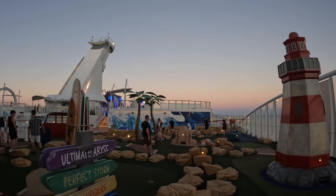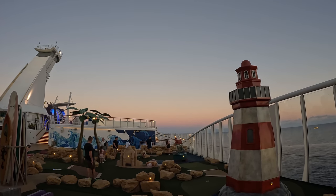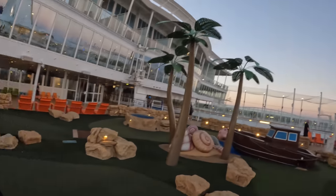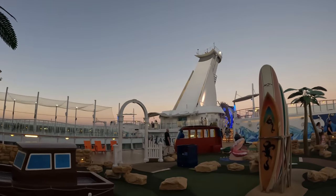We're at the golf course right now. We just finished zip lining. And would you look at this view? Look at the sky. It's like cotton candy clouds with those colors. It is so nice right now. And we have the ocean behind us. This is just so nice. But now we're gonna go to guest services and ask them if we can make a reservation for ice skating.